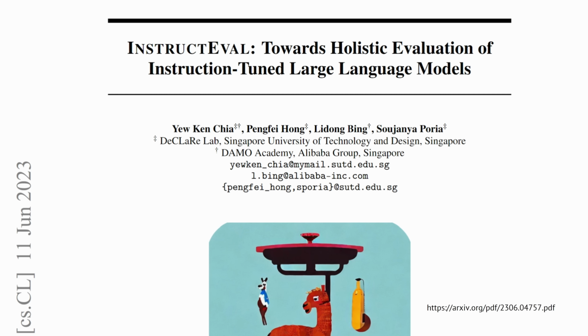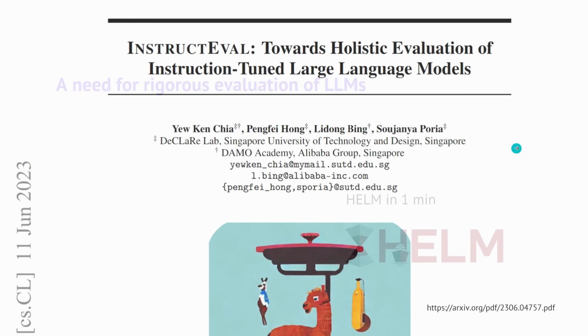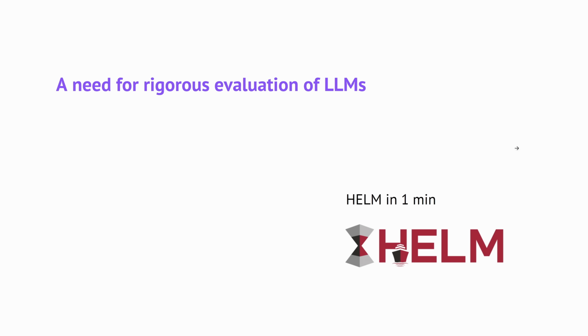Hello, community! Mid of June 2023, we have some new benchmark data on the best instruction-tuned LLMs. And we have here the authors from a new study, from a new benchmark, towards a holistic evaluation of LLMs. So which LLMs are the best? Now, at first, we need rigorous evaluation of our large language models.